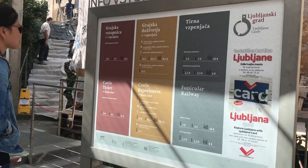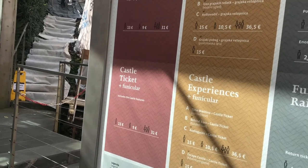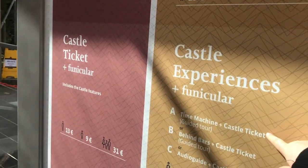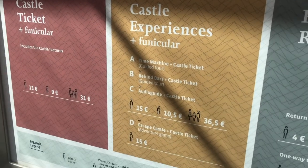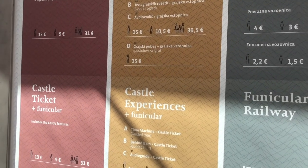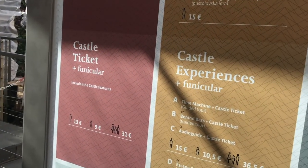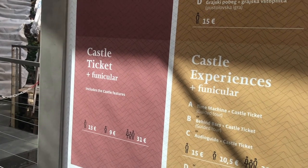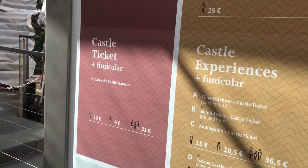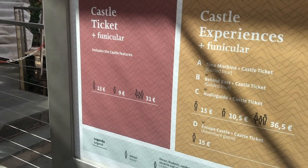Someone said the time machine guided tour is very good. But it's whether we want any of these experiences. Do we want the time machine? I'm quite intrigued by it, but I don't know what it entails. What do you think? Part of me says for an extra €2 it might be worth doing something, just to get a bit more out of it. What would you rather do? Looks like they're more €15. Part of me wants to be like, what's the adventure game? Yeah. Should we ask about the adventure game? Yeah. Where did we get tickets?